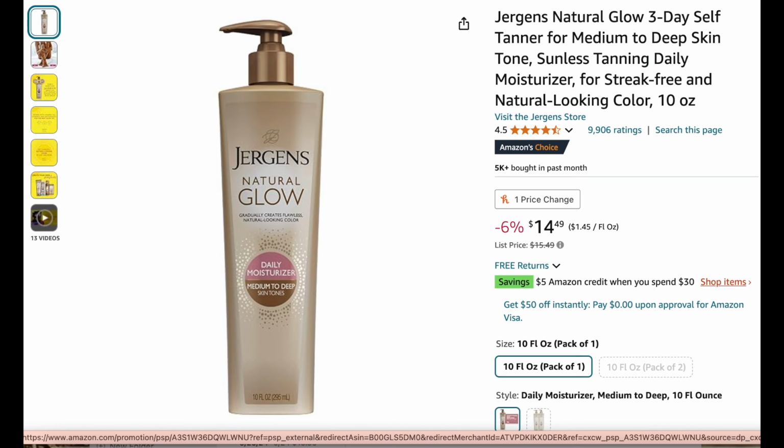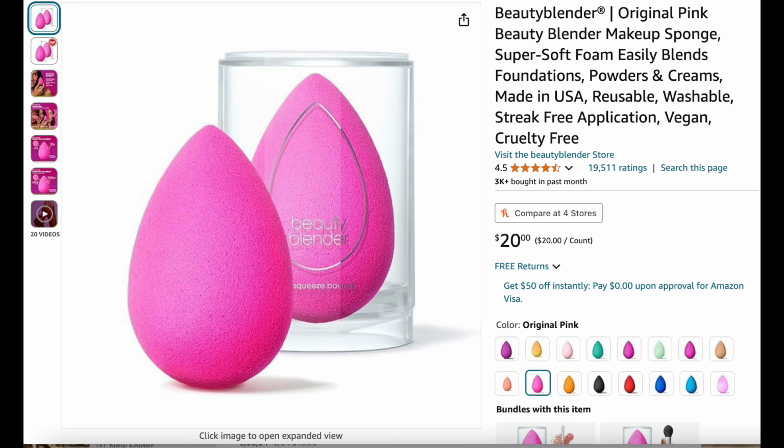And next we have the Jergens Natural Glow 3-Day Self Tanner. This is currently 6% off and it is the 10 ounce size. And next we have the Beauty Blender Original Pink Beauty Blender Makeup Sponge. This is super soft foam, easily blends foundations, powders, and creams. It's made in the USA. It's reusable, washable, streak-free application, vegan, and cruelty-free.